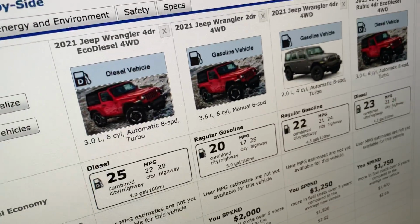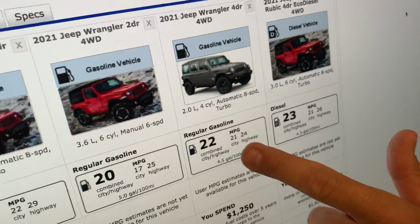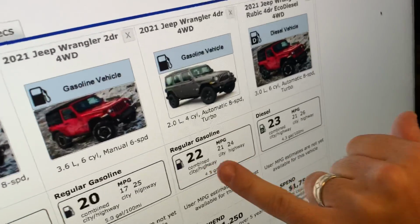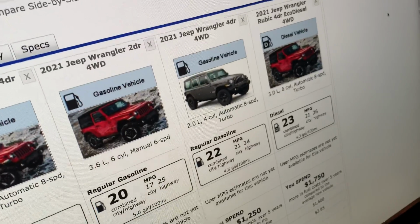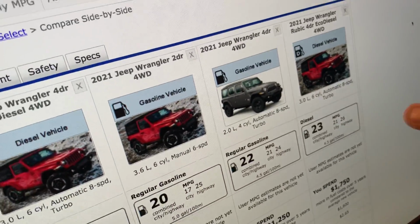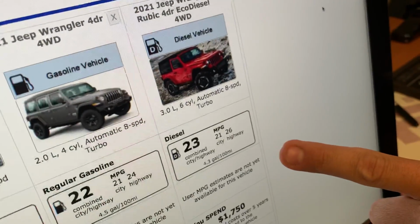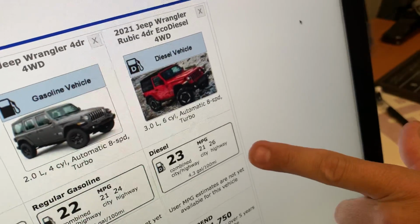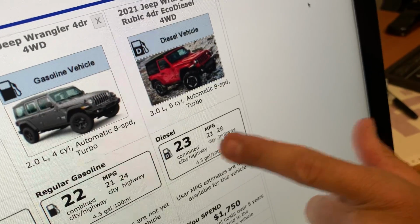Next up is the 2-liter 8-speed auto gas engine. Much better in the city, 21 in the city, 24 highway, 22 combined. So that's pretty good. And turbocharging really helps you get that low-end torque, which is really great. Then you also have a 3-liter diesel 8-speed, and this is for the Rubicon specifically. You see the Rubicon is rated at 21 city, 26 highway, 23 combined.